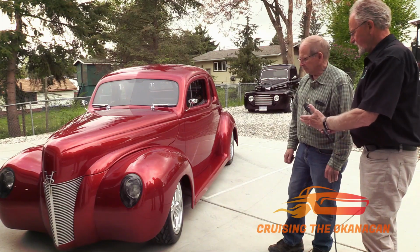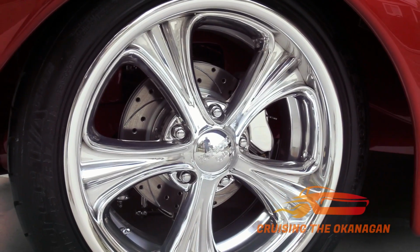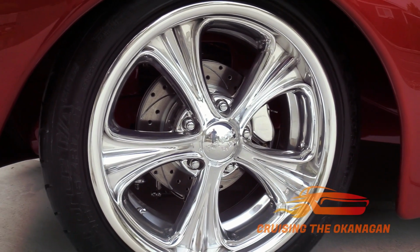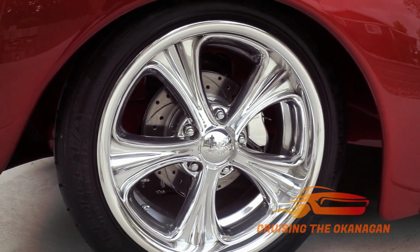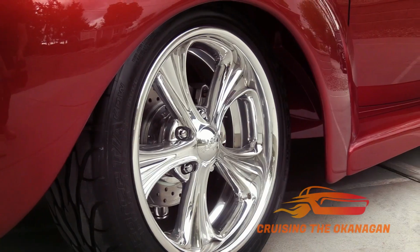Now your rims on here, are they special order? Well... They look a little different than anything I've seen. The wheels are actually Boyd Coddington wheels, but Boyd Coddington had passed away, and I contacted his son in California, and he said he could still get the wheels for me.